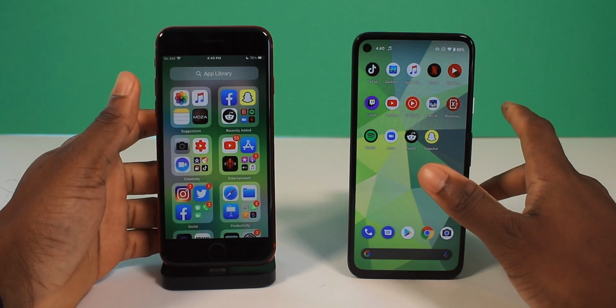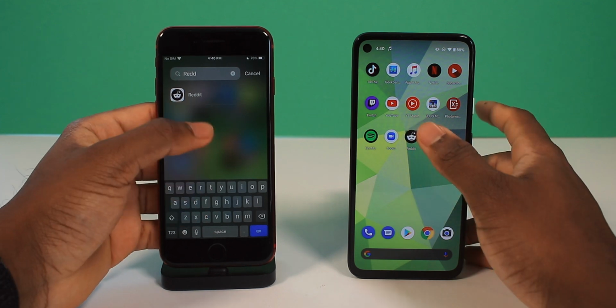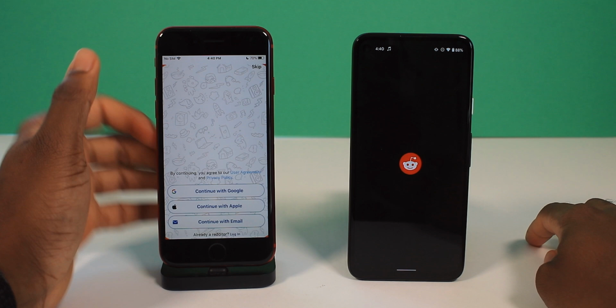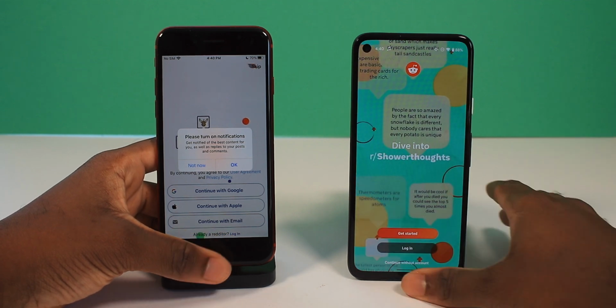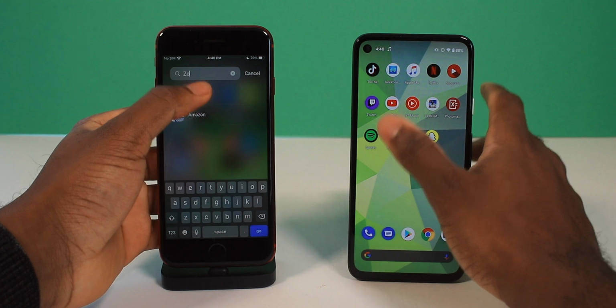Let's see what's going on with Reddit. So where's Reddit at? Let me just search up Reddit. Okay, Reddit in 3, 2, 1. Okay. Loaded up first on the iPhone, but literally by a split second on the Pixel. Next, an application that a lot of people care about. So let's launch it up in 3, 2, 1.